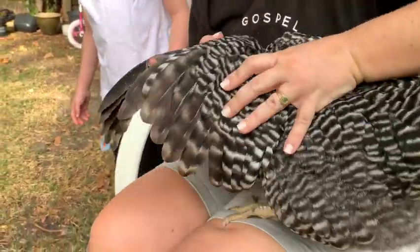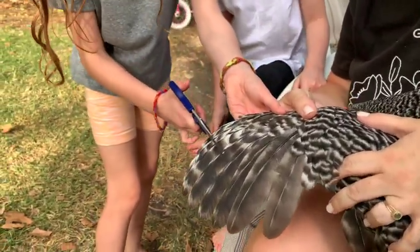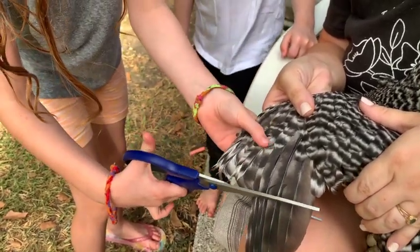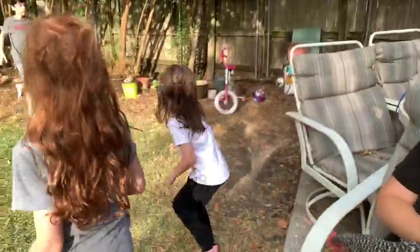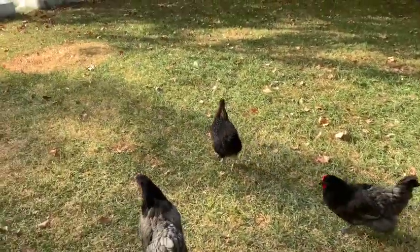Hold on. He's trying to get down. Okay, Pearly, let's. Oh, these are so pretty. I want to cut those. They're pretty. Don't cut them, they're pretty. They'll go back, but they help them not fly off. Okay. There you go. And you're free. All right, last but not least. Okay. Get her!